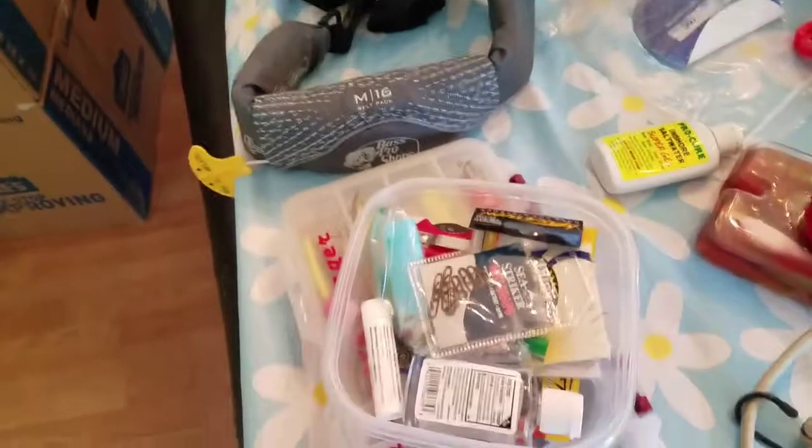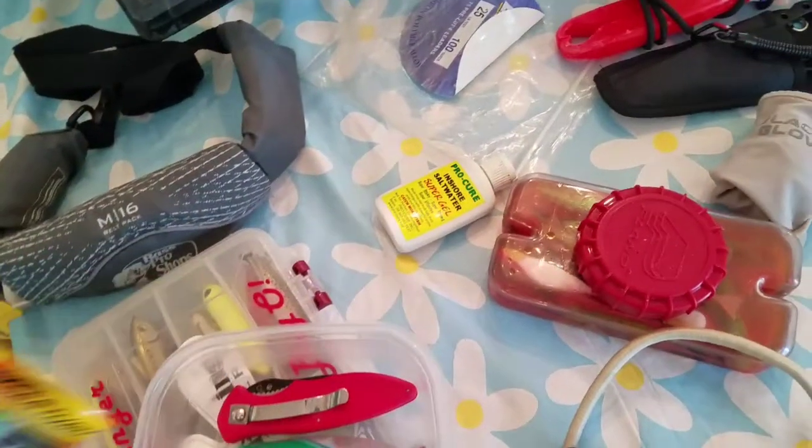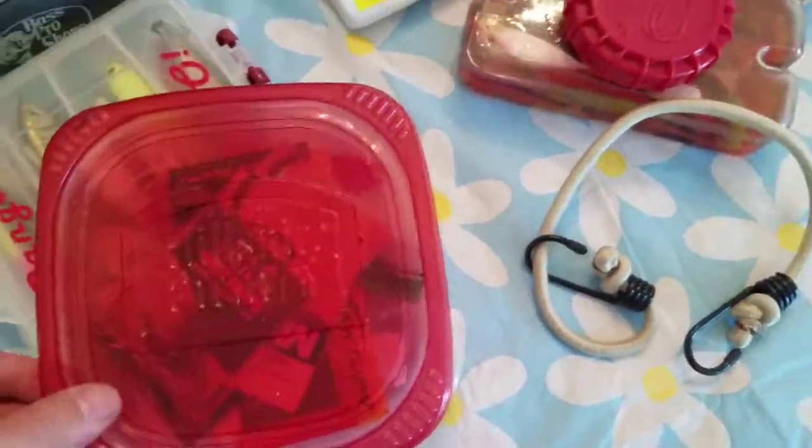The next thing that I put in my crate is a first aid kit. And I kind of have some random stuff in here, like sabikis and stuff, but I have something to start a fire with. I got some Band-Aids, I got a knife, got some Dramamine in there. So I put that in here.